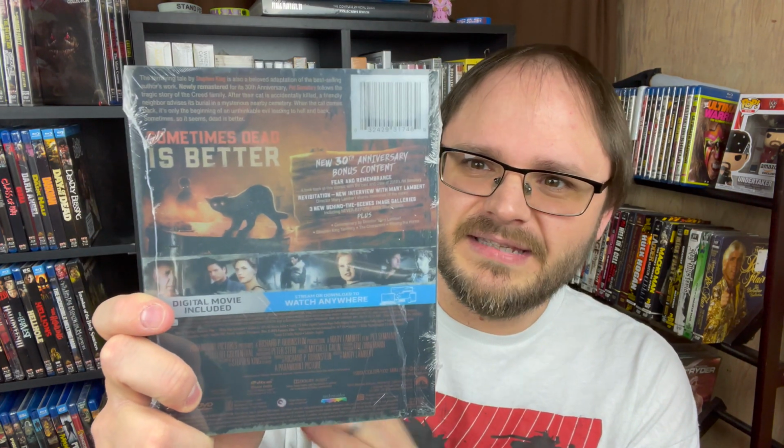This is Pet Sematary. And this is the original Pet Sematary too, directed by Mary Lambert. I love this movie a lot. And so I didn't mind that I was double dipping on this one. I actually just took all the stickers off of it so you guys could see the Steelbook a little bit better, because it was covered in stickers.